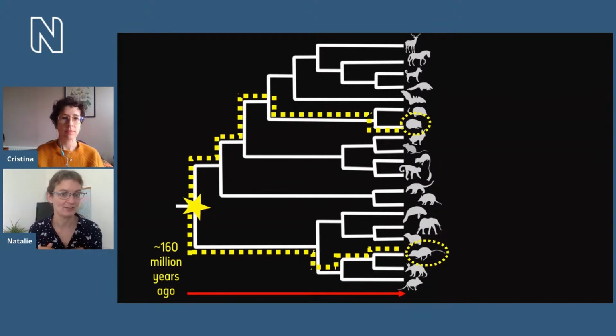What's really important when you're reading a phylogeny is we're not really interested in how close together they are vertically. What we want to do is work our way backwards through the tree, along the branches, to find the most recent point where those two things shared an ancestor. And for tenrecs and hedgehogs, you can see we've used these dotted yellow lines, and it goes all the way back to the beginning of this tree. So this is the beginning of the placental mammals, so about 160 million years ago.